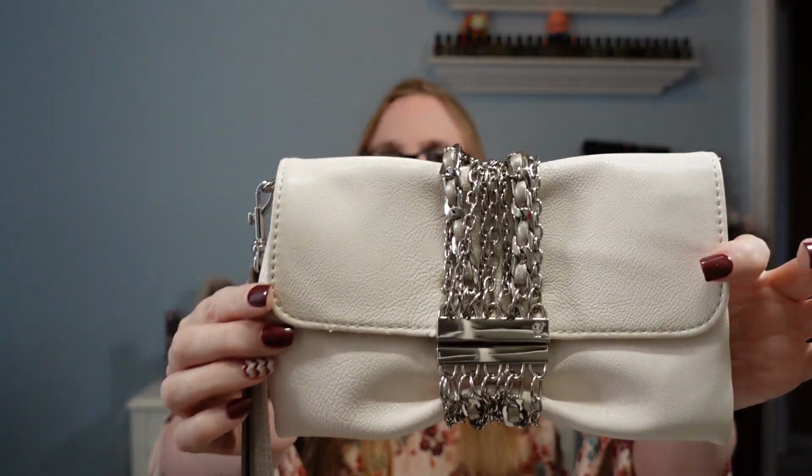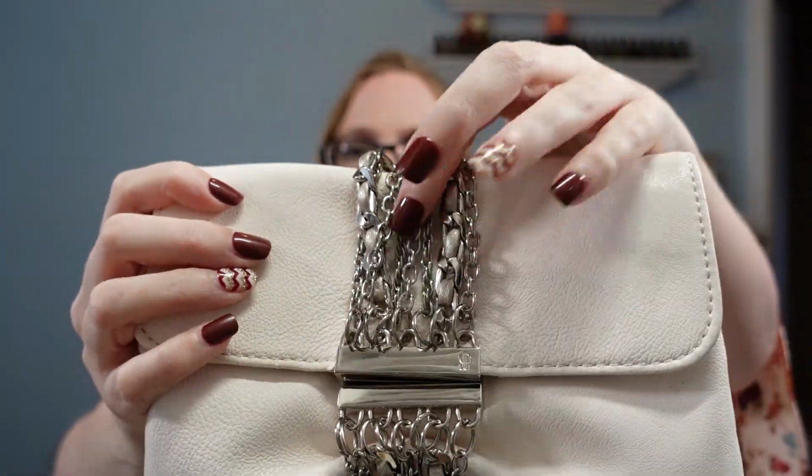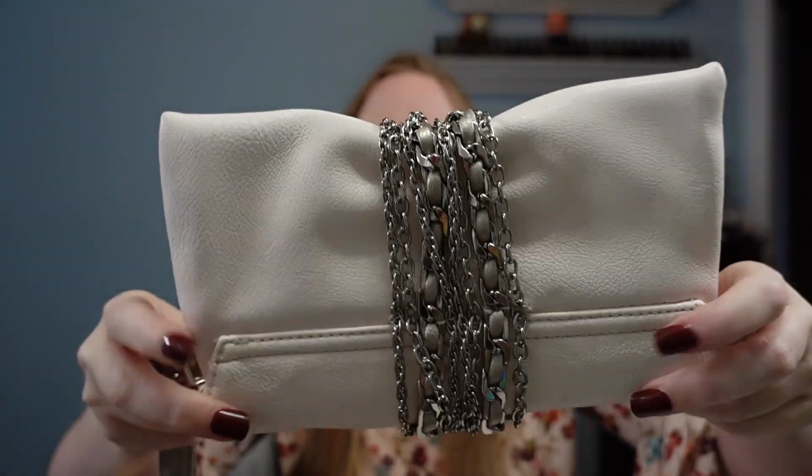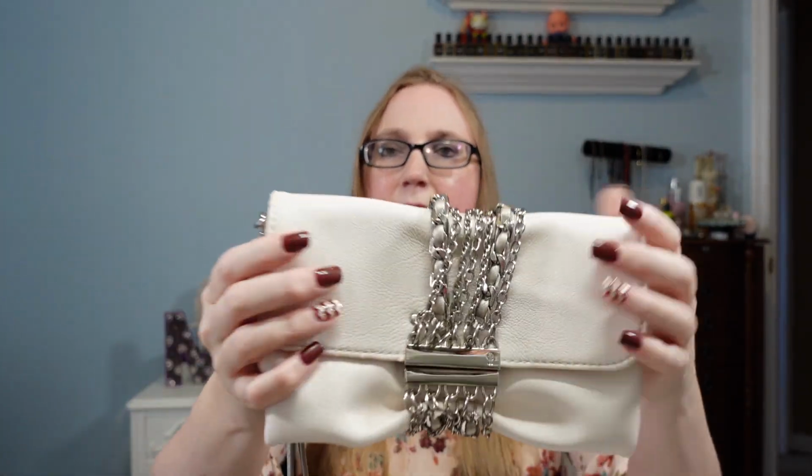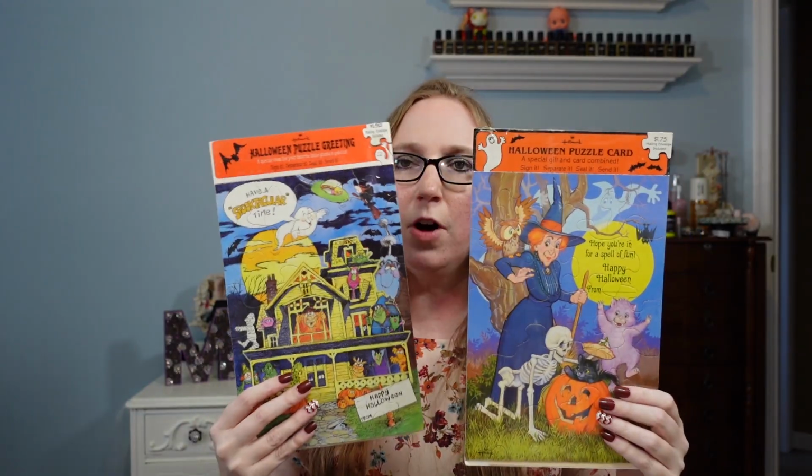Let's see. Next thing I got was this Jennifer Lopez clutch wristlet. This has some weight to it because there's actual chain detailing wrapped around this entire bag. Now, JLo, this brand you can buy at Kohl's. It's not anything amazing, but I really like the look of this. I thought it was so pretty and it's in really nice clean condition. So I decided to throw it in my bag, and you can take off the wristlet part and just carry it as a clutch if you wanted to. So I decided to grab that and I listed it as a Buy It Now for $16.99.